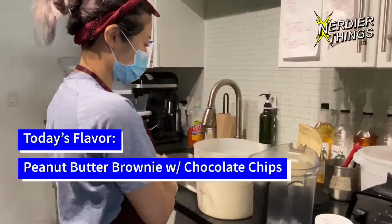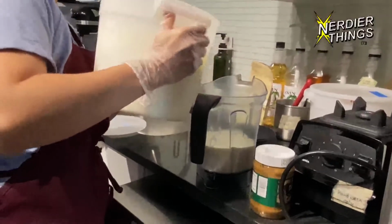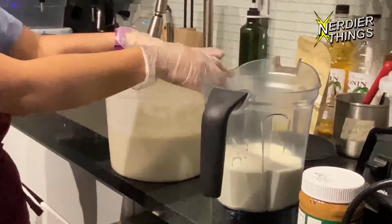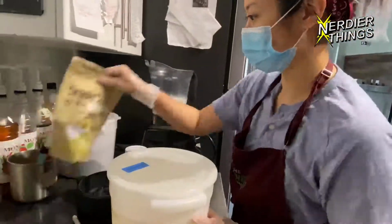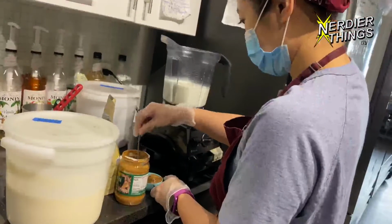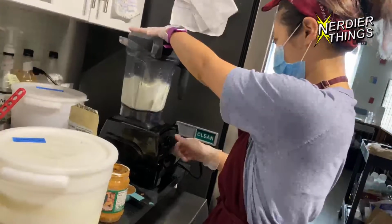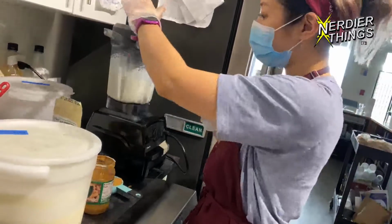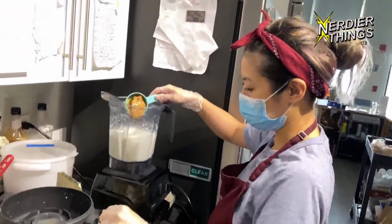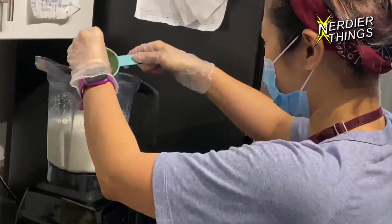So I'm gonna take this base. This actually is gonna be fresh milk and cream. We've pasteurized eggs in here, sugar. And once it's nice and even, it's ready to blend. This is my first time putting peanut butter into the blender. I usually use an immersion blender, and we're gonna see how it is with the Vitamix.